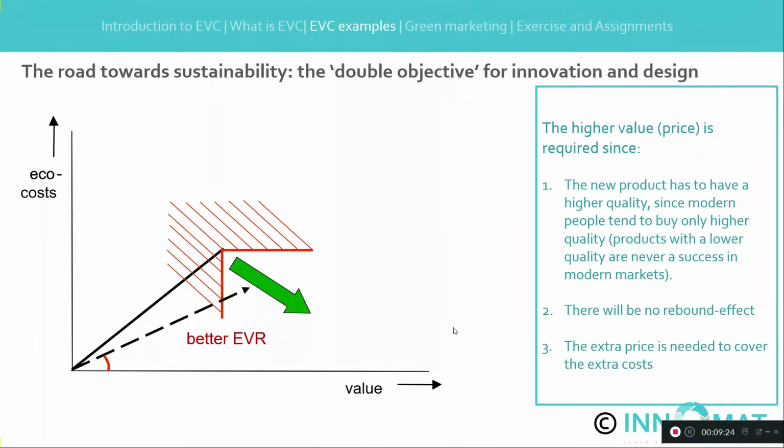The conclusion is that we need a double objective in innovation and design: lower eco-costs as well as a higher value. The higher value has to be translated to a higher price, which is required for three reasons. Firstly, a higher value is needed to sell the new product. Modern people want a higher quality rather than a lower price. Secondly, a higher price prevents the rebound effect. And third, a higher price is needed to cover the extra costs of green products. This double objective in product innovation and design is called eco-efficient value creation.